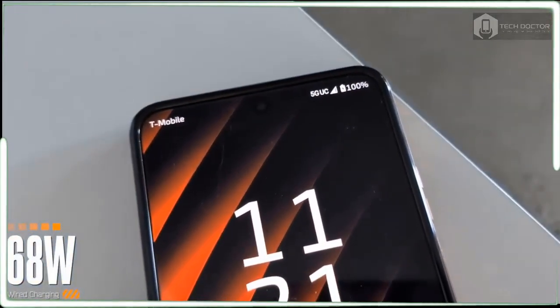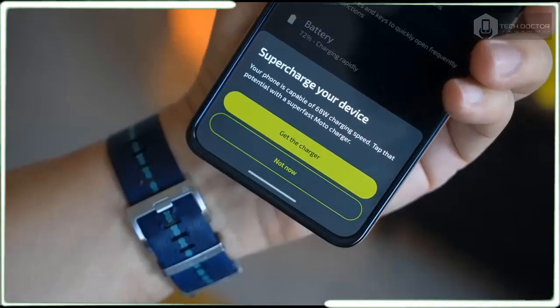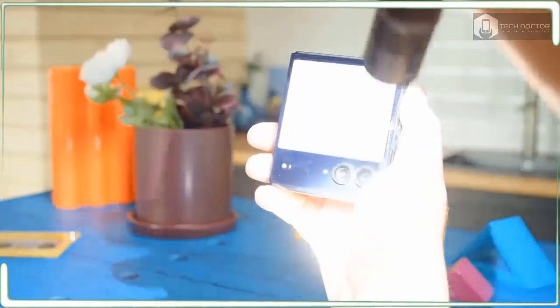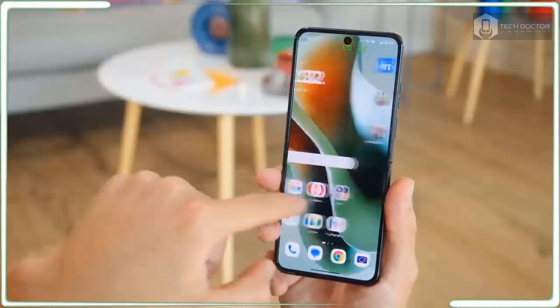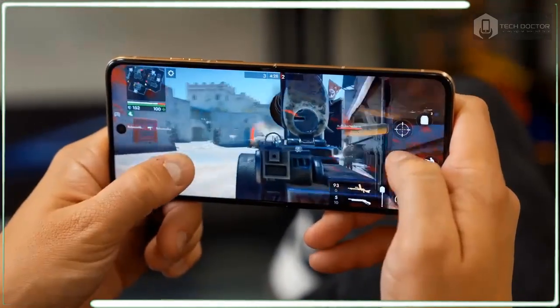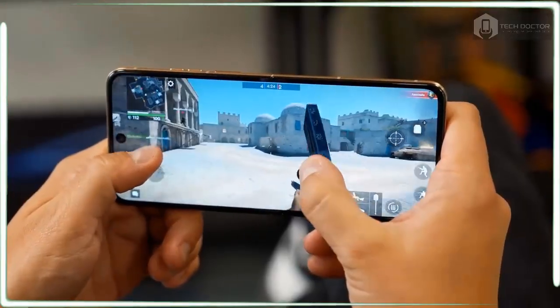Games run really well too, including when I play them in full screen mode with the outer screen. All of this just shows how much of a leap it is over last year's Razr Plus 2024. Software plays a critical role in giving the Razr Ultra 2025 much more value, mainly due to how it's offering several AI features out of the box.